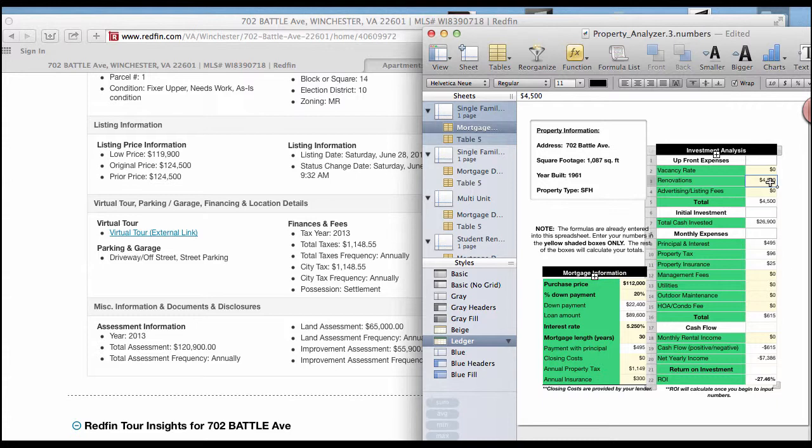So that's going to be your down payment. That's going to be your closing costs. That's going to be any kind of renovations that you do in the beginning. That's all cash that you're investing in this property from the beginning.